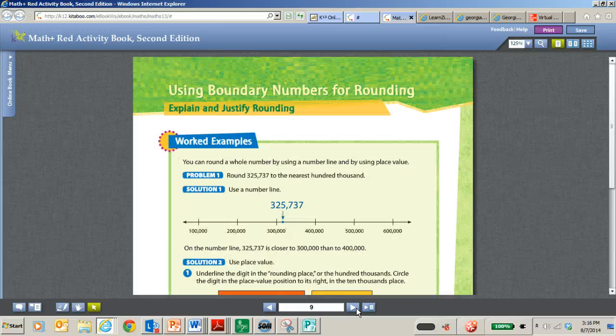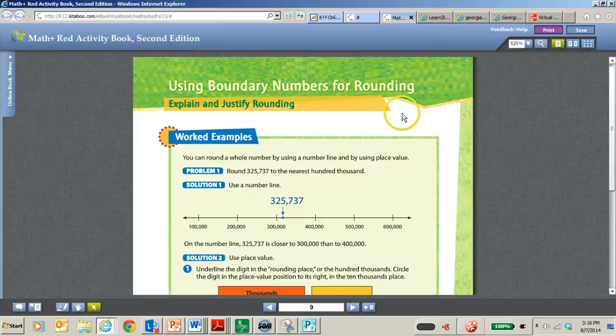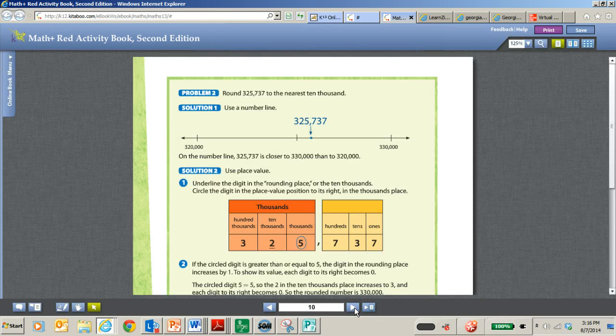As you continue through that, you're going to get into rounding. And you might hear some words that you may not have used before, like boundary numbers and midpoints and things like that. So boundary numbers mean the numbers that come on each side. Sometimes you hear the word benchmark numbers. They're the numbers that this number comes in between. So if we're rounding to the nearest 100,000, the boundary numbers are going to be 100,000s. And this number is going to fall somewhere in between those numbers. So they're going to talk a lot about how to round or get to the nearest boundary number.